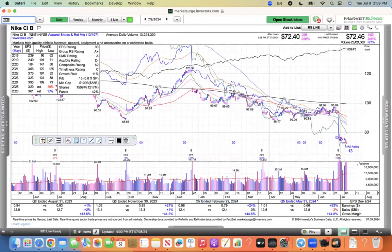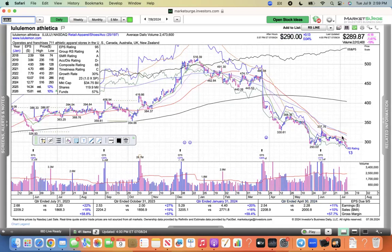All right, the retail group is driving me crazy. It has no strength since the Nike and Lululemon reports, and it's just a tough tape to make any headway here with any of these stocks in the retail apparel and shoes group. Nike, killing the drill here. You can see this in a clear downtrend. Lululemon, the same thing. All the moving averages heading south. These look sick. Makes me sick to look at them.